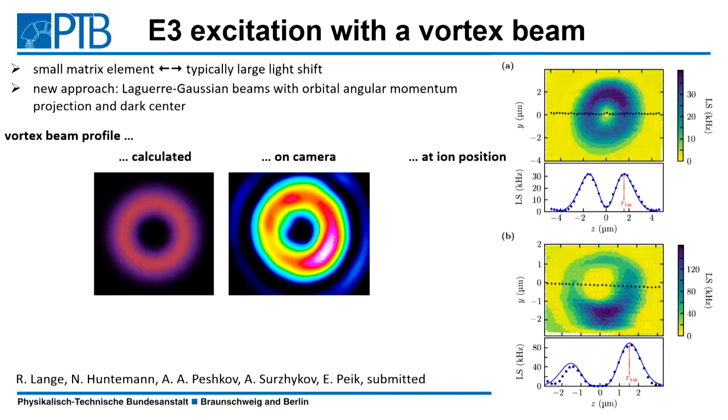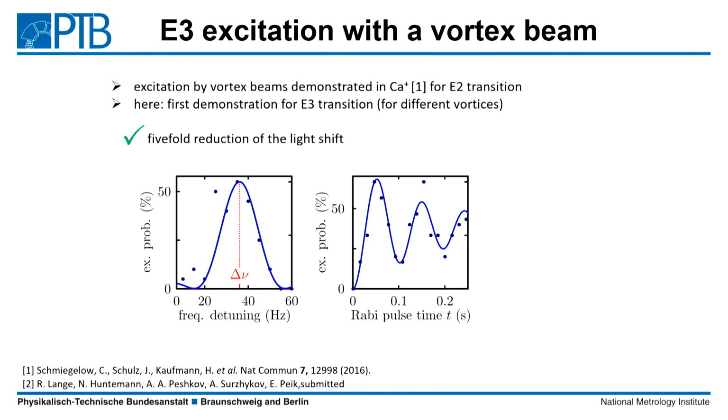Then we have focused this on the ion, scanned the ion within this beam profile, and made the experiment to test whether we can actually excite the ion in the dark center of the beam. The idea would of course be that the octupole transition could still be driven by the curvature of the electric field that we have in the dark center. But if the center were perfectly dark, there would be no electric dipole coupling, or the dipole coupling would be strongly reduced, so we should be able to excite the transition with reduced light shift. And indeed, this is what we observed.